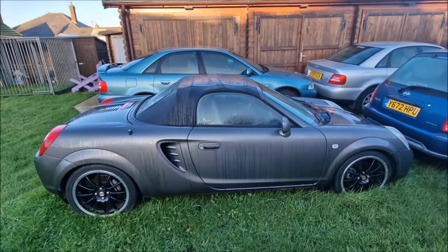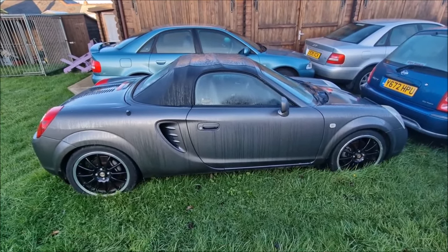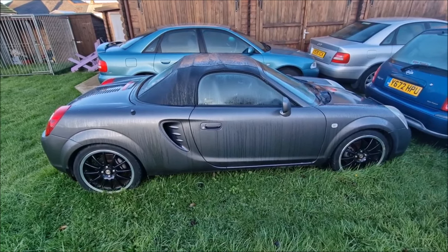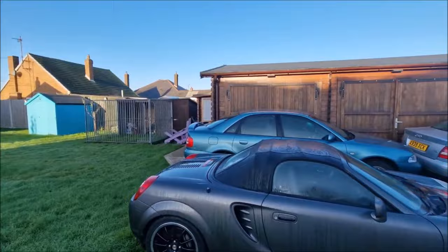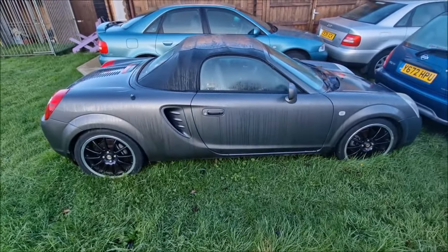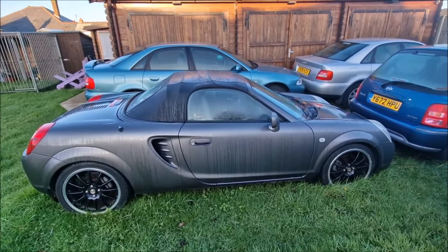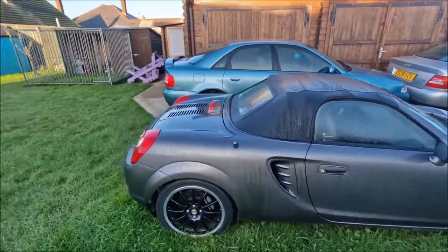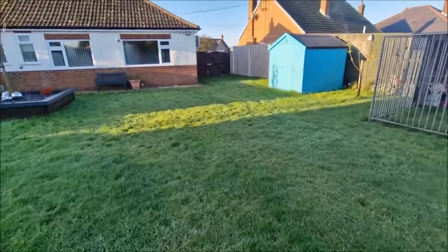Dad's on the way around. He's going to give us a hand today. He's going to fit the new battery with us. He's going to make sure that the car is okay. But in this video, we are going to get the car out. We're going to get it around the front, and we are going to make sure that everything is all okay, take some pictures and offer it up for sale, and hopefully, just hopefully, it will find itself a nice new home. The grass is quite long here because it's been so wet I've not had a chance to cut it.